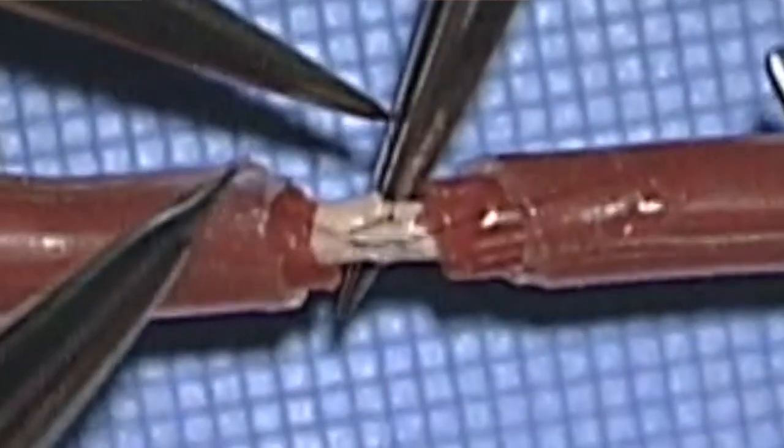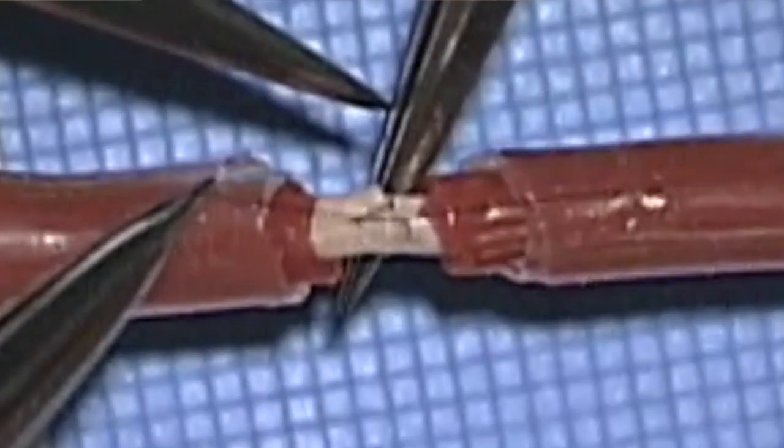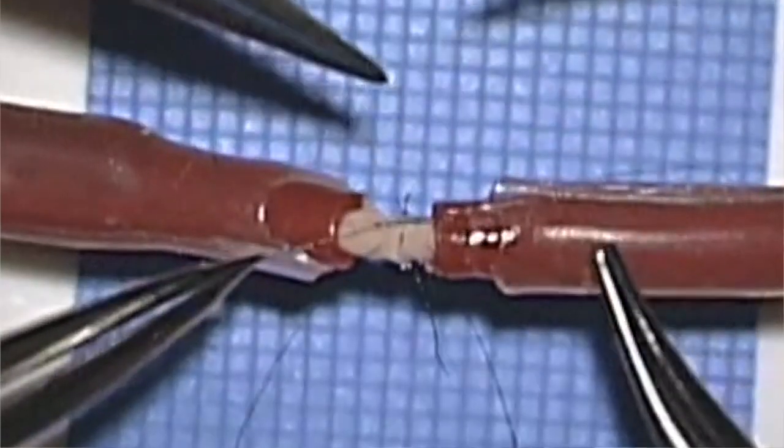There was at least a 5 to 10 degree adjustment you can make on the knot position if you find it's not quite where you want it, and you can correct for that. So we did the one side, flipped it over, did the second side.